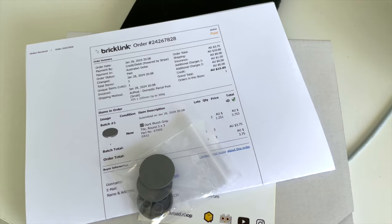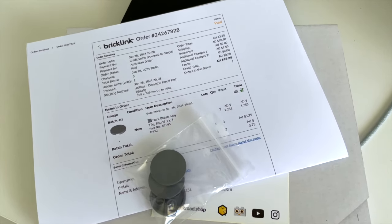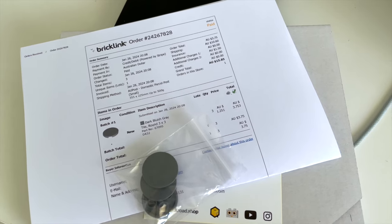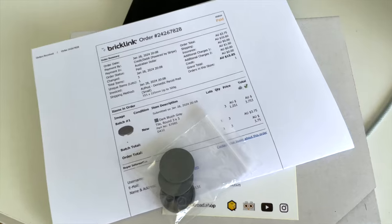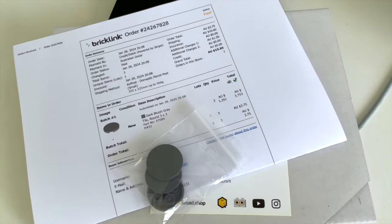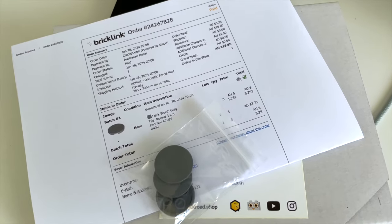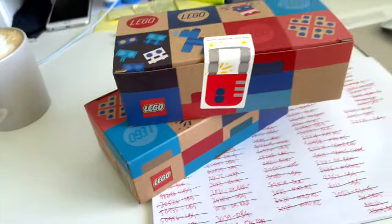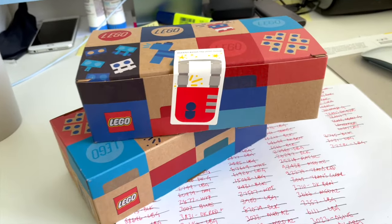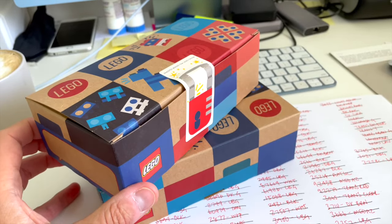So it's just before 1 p.m. on Monday. Only one little order has come in since then. These three 3x3 dark blue grey tiles. So labels all done, everything's ready to go to the post office. But I'm just going to hold off for an hour because I'm going to do the first bit of the parting out. And that is going to be these two pick-a-brick boxes.